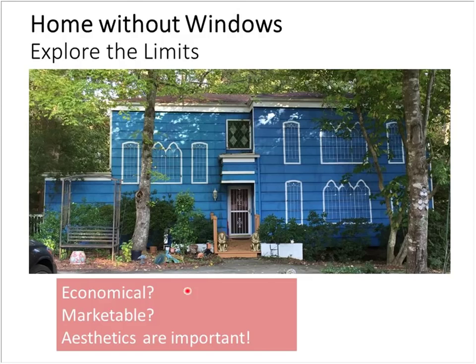But this house, which I just happened to find, who's going to buy that house? Maybe there's one other person besides the owner who would, but we do like windows. We like daylight. Our eyes are naturally tuned to daylight, and we like to see beautiful surroundings, from oceans and lakes to whatever our gardens may look like. The aesthetics are important so that a house will be marketable. But that is really the essence of windows.